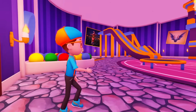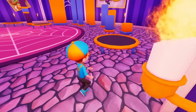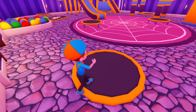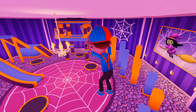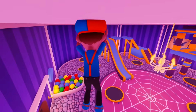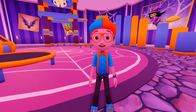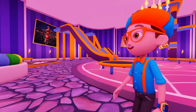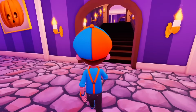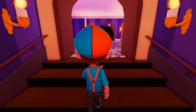Wow, check it out! It looks like it's a playground. Whoa, there's a trampoline. Ooh, here we go. Bounce! Woohoo! Yeah! Look at me go! Whoa! Okay, we better go on. Maybe something else. That was pretty fun. That trampoline made me go so high up into the sky. I almost touched the ceiling. Wait, focus, Blippi. There's no bones in there.